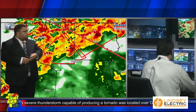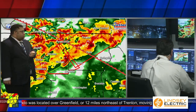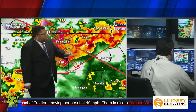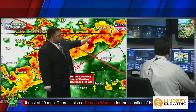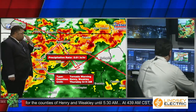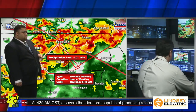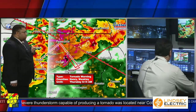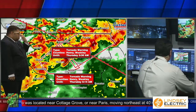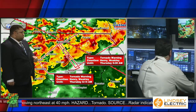And what we're doing right now is continuing to track these inflow notches within these storms, which we've seen quite a few, 3 or 4 notches in this line of storms. This one here, it looks like it might be tightening back up again just northeast of Paris. Tornado warning. This is going to be for Henry and Weakley, and this will be until 5:15. So at least 5 more minutes to go on that, and I think they'll continue to keep that at least until the time of expiration. Also, a tornado warning right now for Henry and Weakley counties.